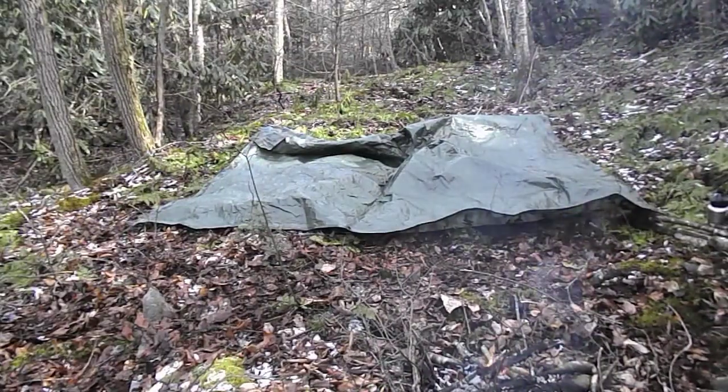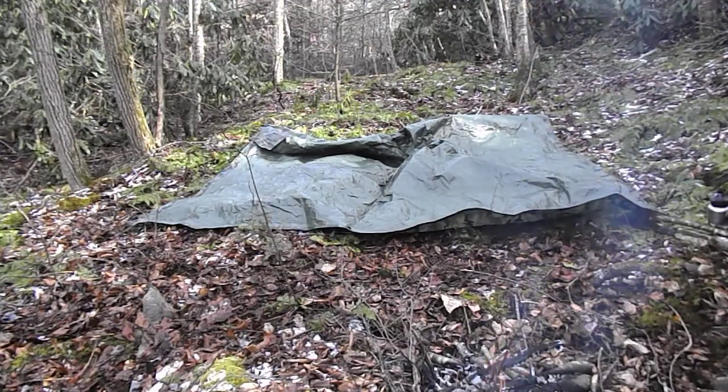Alright guys, so I've got my tarp laid out here. This is a 9 by 10 foot camouflage tarp. Picked it up at Walmart. It was just a fairly cheap tarp, nothing special about it.